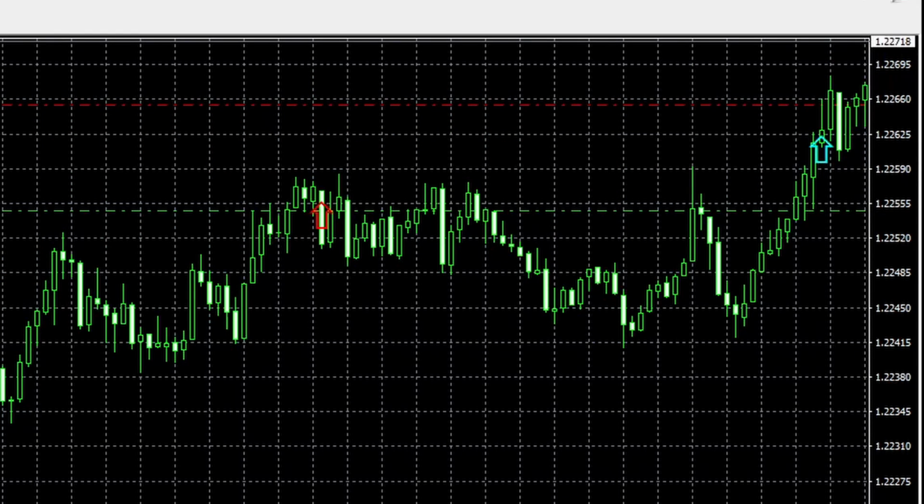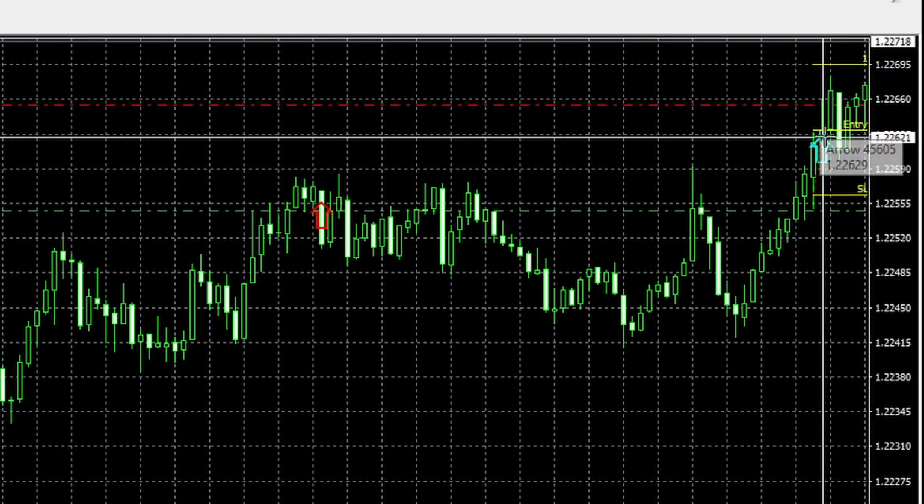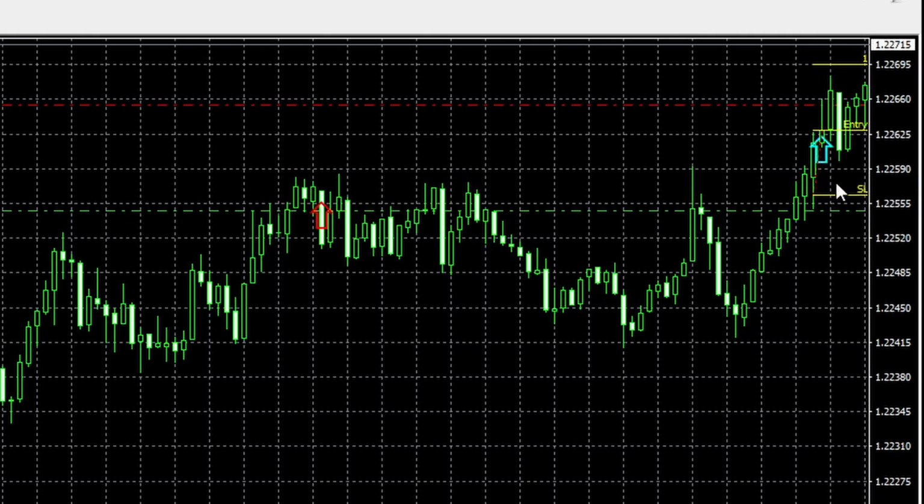So what I do is I use my Fibonacci retracement tool, which I configured to suit my own levels. For example, let's say this is my entry point for my buy trade. So let's shift this away. I set my stop loss lower than the triggering candle, right? So lower than the point where the candle triggered the buy trade.